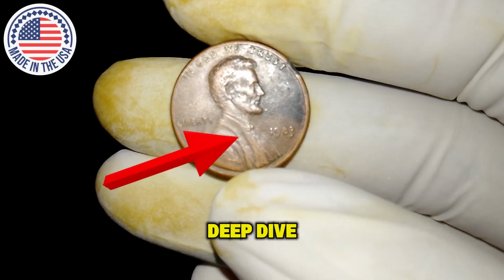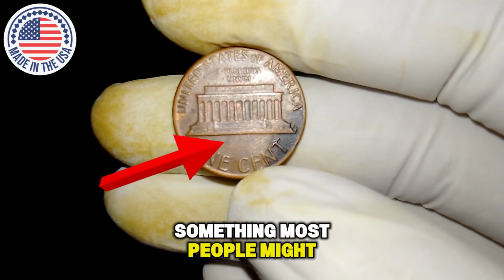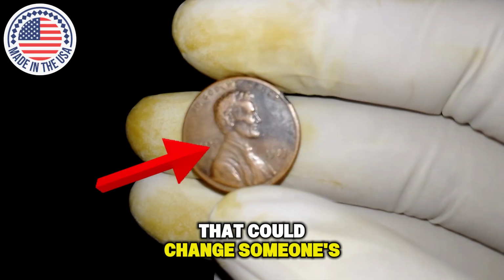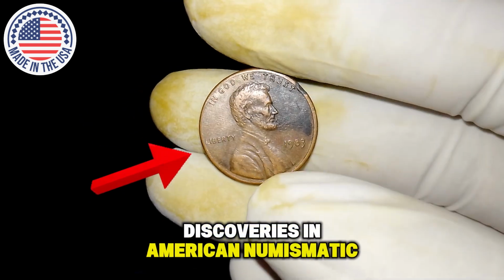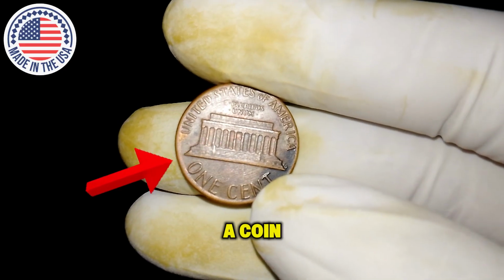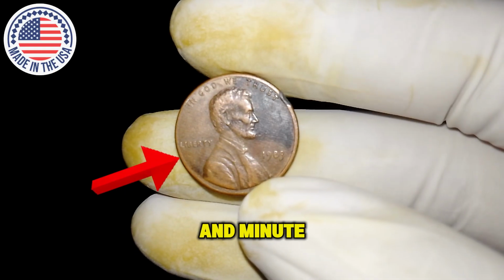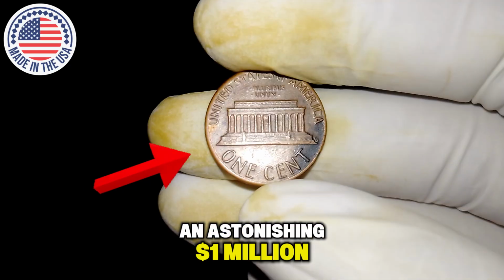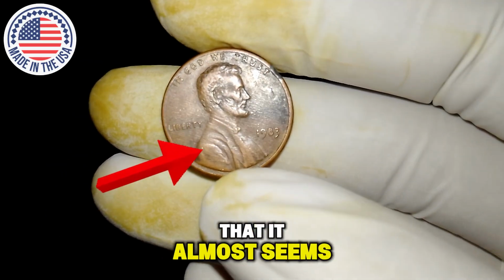Today's fascinating deep dive into the world of rare coins, where a small piece of copper and zinc, something most people might dismiss as pocket change, can actually hold an unbelievable value that could change someone's life forever. And today we're going to talk about one of the most jaw-dropping discoveries in American numismatic history, the 1983 United States 1-cent Liberty coin, a coin that in its rarest form, thanks to certain minting mistakes, error variations, and minute details that many people overlook, has been valued at an astonishing $1 million, a figure so far beyond its original face value of just 1 cent that it almost seems impossible.